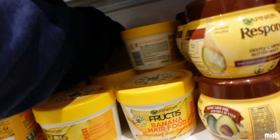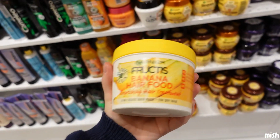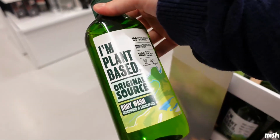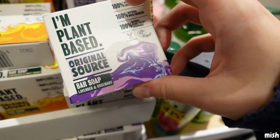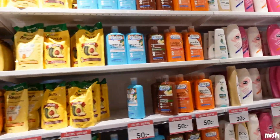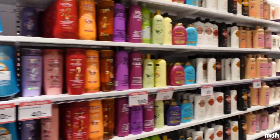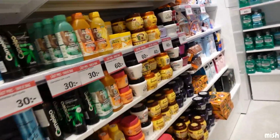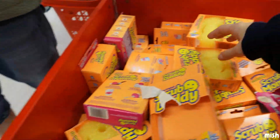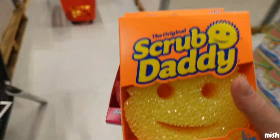That's all out. Hello? Hey, hey. This is the one that I always get. This one, and this one is almost empty, so why not take this one? Okay, look at this. Interesting. Just have some hair stuff here that I don't really buy, but I do get this. Scrub mommy, a little scrub daddy. I wanna try these.